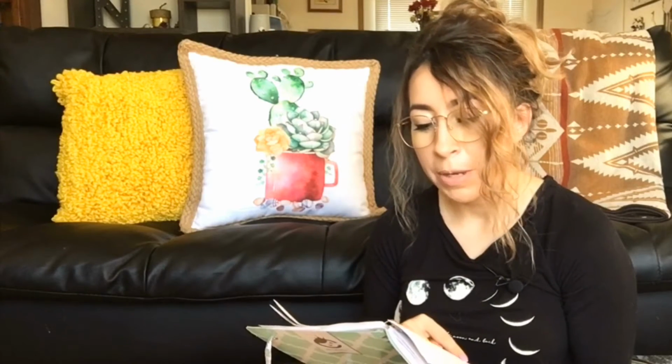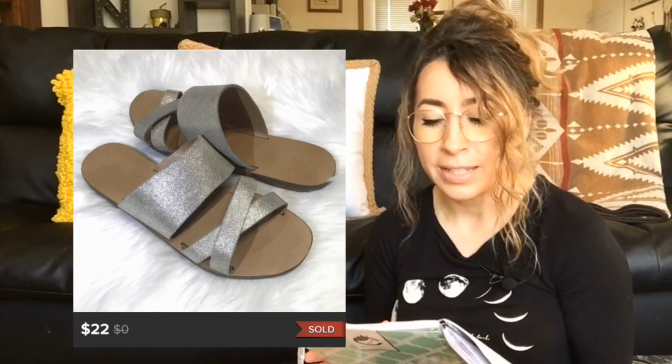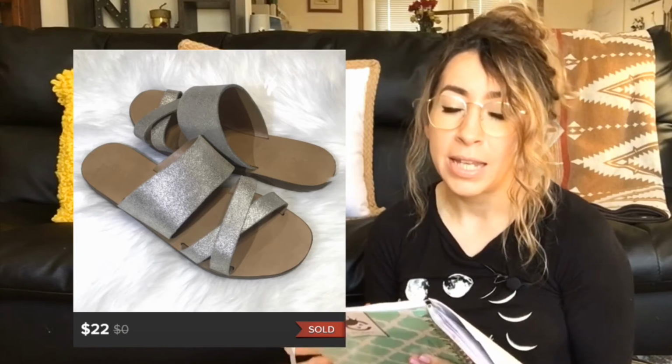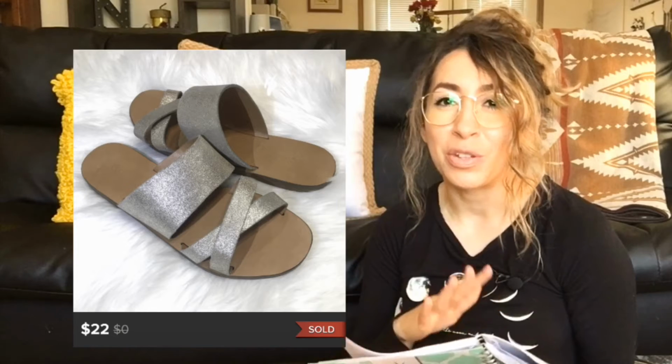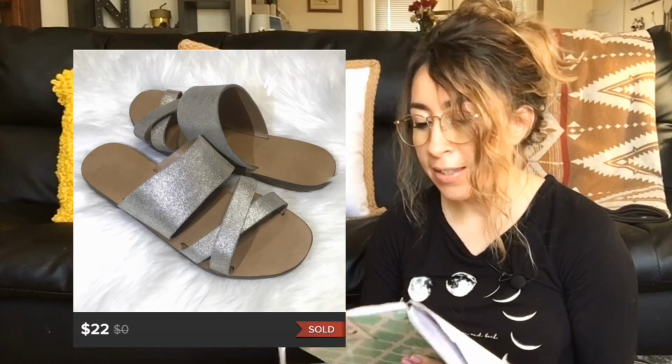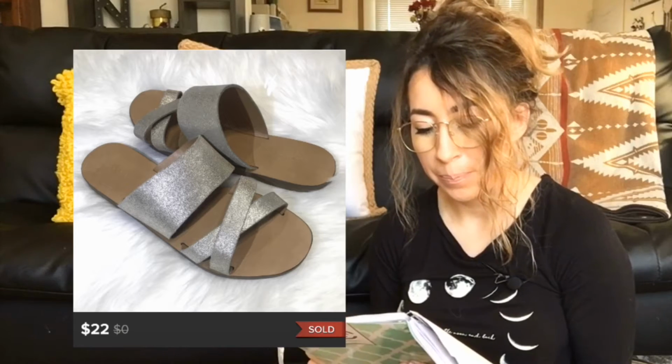This next item was a pair of J.Crew sandals. These were really cute, you guys. I did list these back in like November or December, so I did sit on them for a little bit, but I knew I would probably sit on them just because I did list them in the colder months. But they did sell. I took a best offer of $22 on Poshmark.